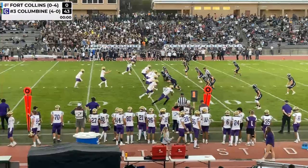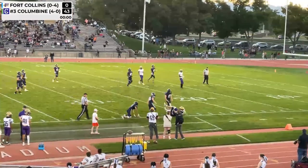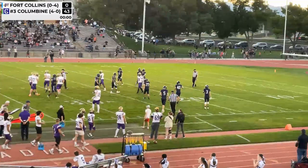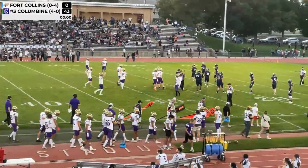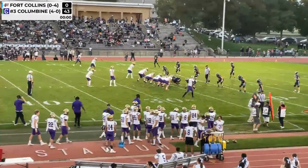Due to the penalty, the clock stopped. Cranford takes the pass. He's going to look long. He's going to break it off. DeMarco wide open. Caught. Knocked down at about the 26-yard line. First and 10, Lambkins. Clock runs. 1 minute left until halftime. First and 10 on the 26.